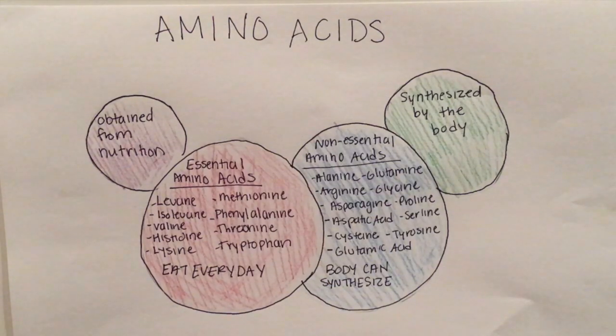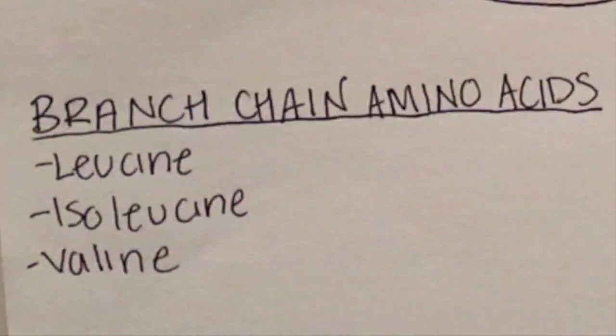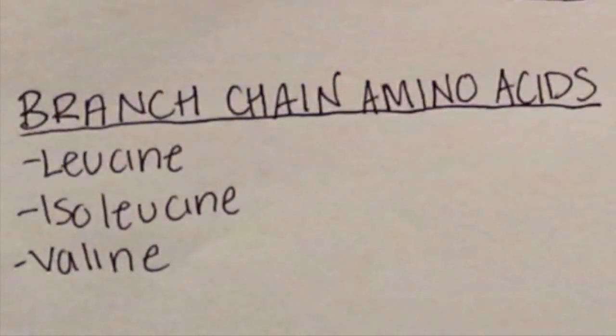Now, before we can talk about proteins, we have to talk about what proteins are made up of, which are amino acids. There are non-essential amino acids, which are amino acids that the body can make itself. And then there are essential amino acids, which are amino acids that we have to obtain from nutrition, so we have to intake them every day. There is also a group called branched-chain amino acids. These are important because they go straight to the energy train and can become ketones, which is very beneficial to the body.